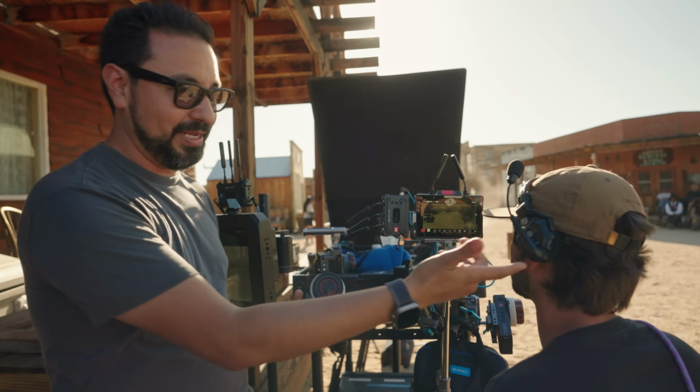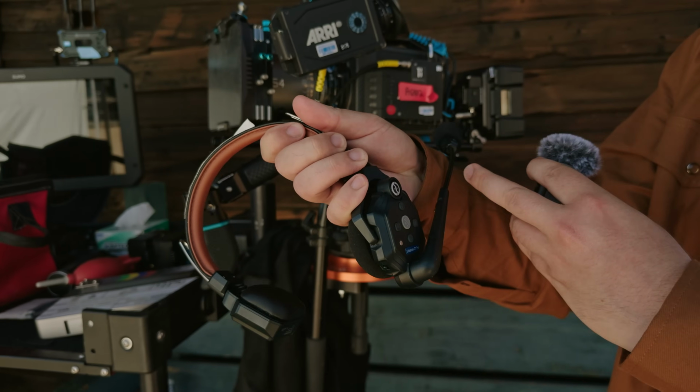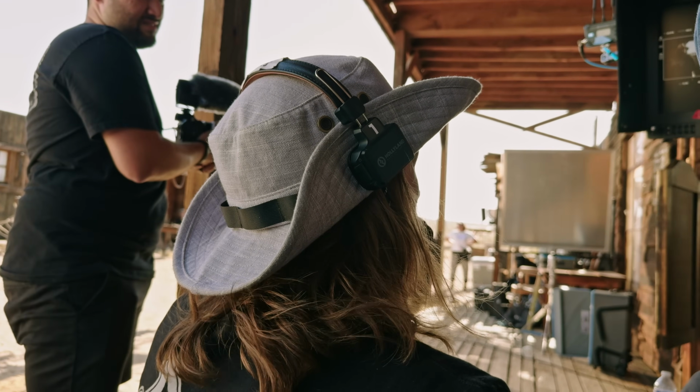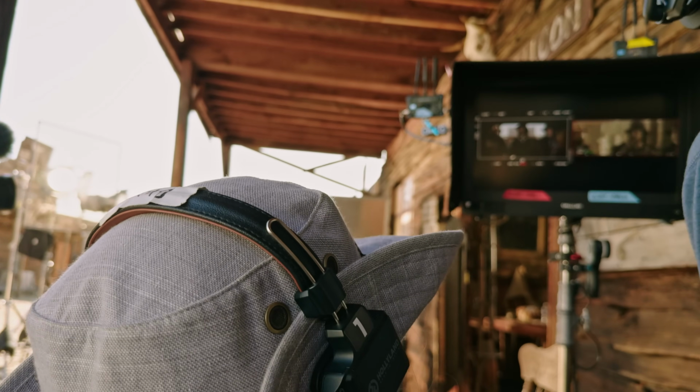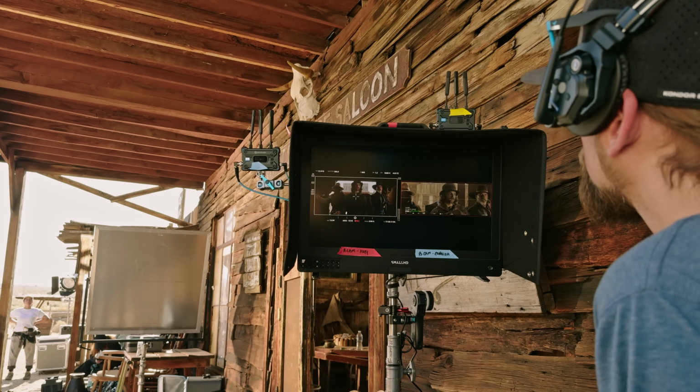And also we've been using their wireless. I don't have one. I mean, he has it on here. I'm actually cam op, so I've been using this here. This is the Hollyland Solidcom C1 Pro. And it's so far worked out great. I haven't had any cutout issues. And one of the things that's really important is that the DP needs to be able to communicate with me to make small changes on my frame. So they could tell me, hey, you need to expose down a little bit, or hey, you need to frame up a little bit. So comms are definitely really important for production.